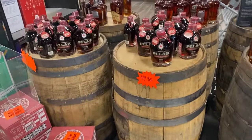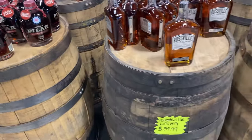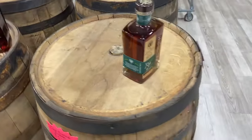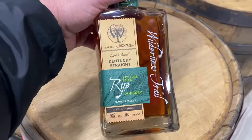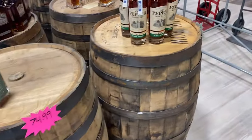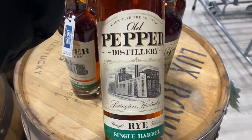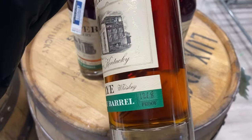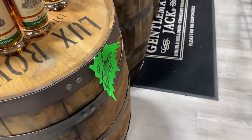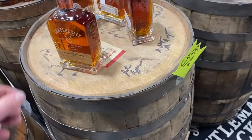A lot of barrel picks over here. Rossville Union. Wilderness Trail. Rye. Some more Old Pepper. Rye single barrel, 121.8 proof, $59.99, not a bad deal.